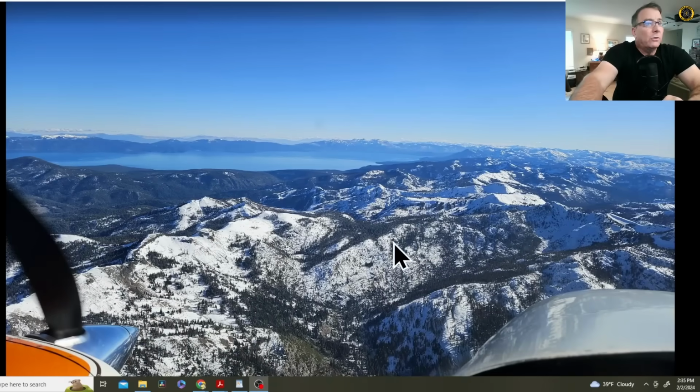A better view of Lake Tahoe looking south, and over here is Palisades, formerly Squaw Valley Ski Resort, where they did have some avalanche activity earlier this season, one avalanche resulting in one fatality, several injuries.